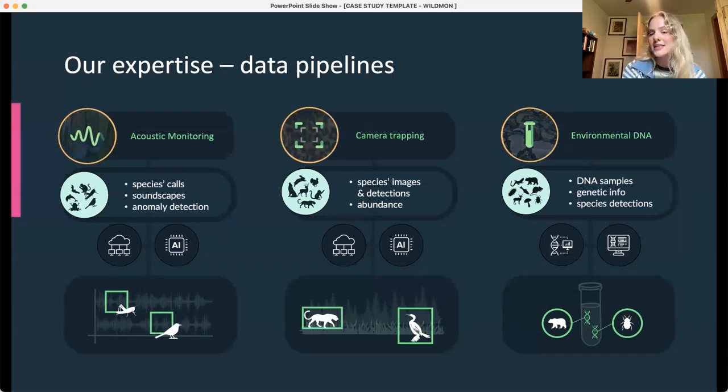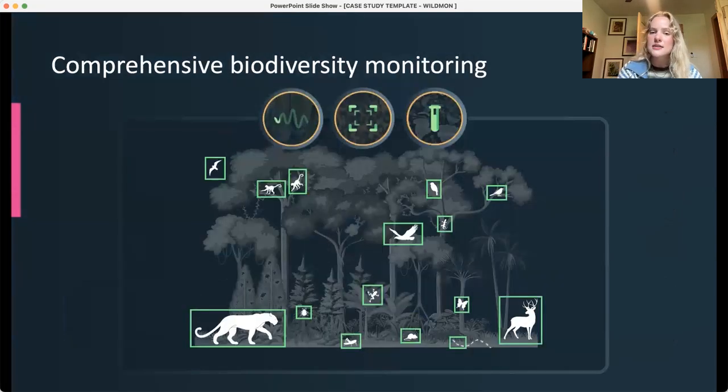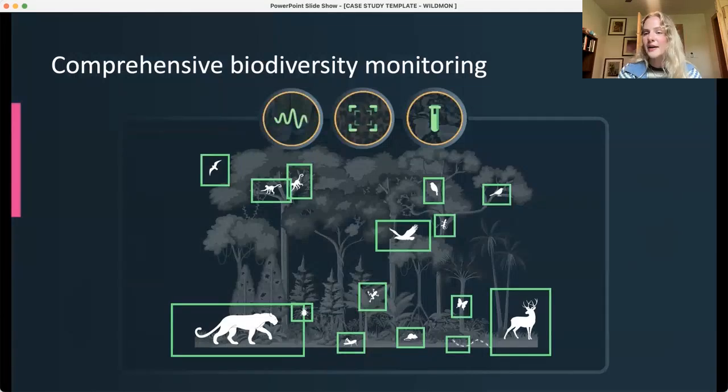So the goal and our expertise is really around these data pipelines, taking raw recordings, camera trap imagery, samples from the field, all the way from raw data through to species presence information. Our team's real vision is how do we build a full data pipeline that makes it so that any projects on the ground are able to collect this information, combine it, and then get the metrics and results they need to inform action, and also to drive resources to the projects that are really creating impact on the front lines. They're super complementary.